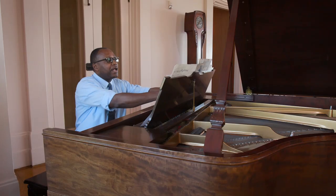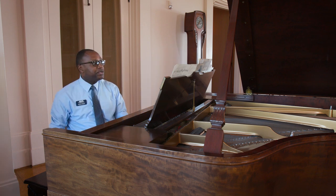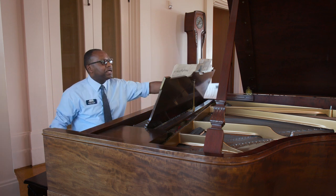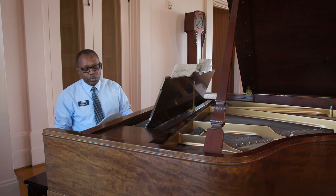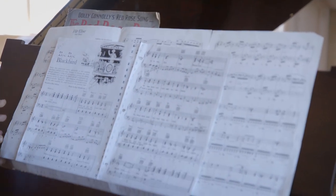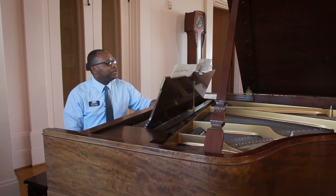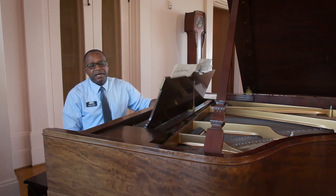The next piece that I would like to share with you is another piece from the early 1900s. And this one has been performed by numerous artists over the years. It's been played slowly, it's been played fast, but it's a song, the words were by Mort Dixon, and the music was by Ray Henderson.